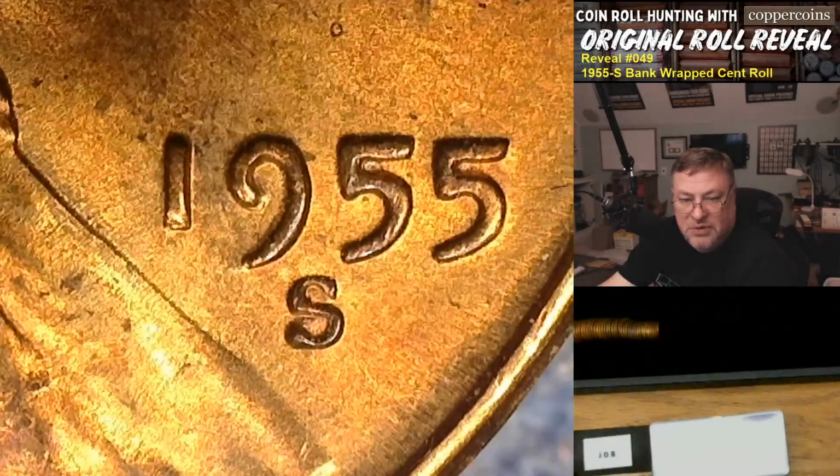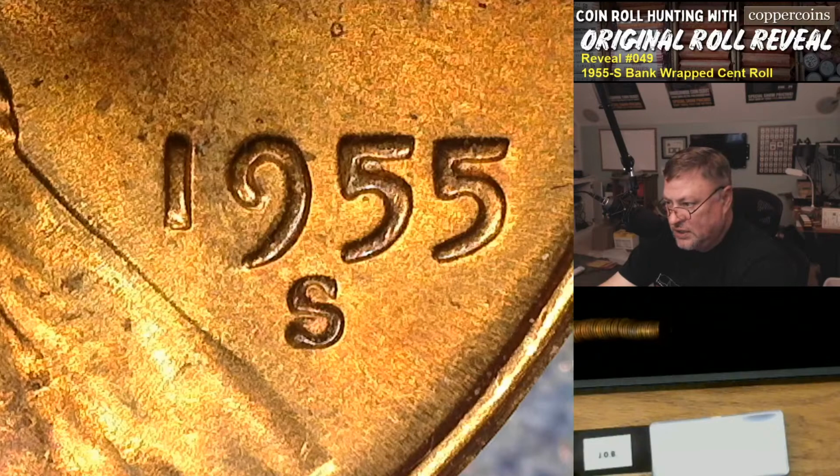We got ourselves an RPM. It's the first coin in the roll, and we've got a nice RPM. I don't think it's number 4, though. I don't know. Hard telling. It could be. I'll figure it out. Anyhow, JLB gets a nice RPM. That's coin number 1 in the roll. It's the end roll coin.